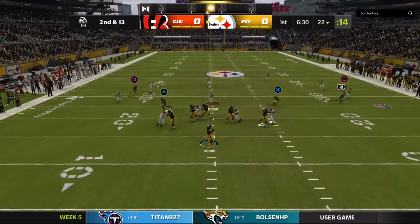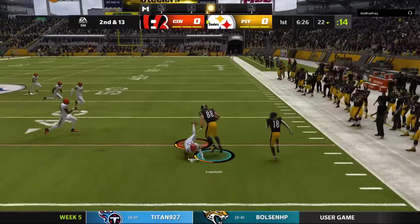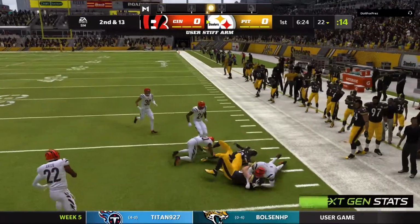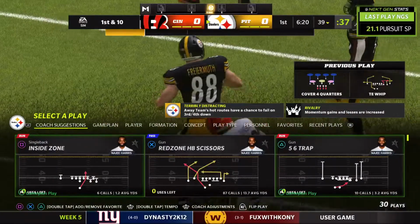From the gun, here's Tannehill. Open man, that's the tight end Freiermuth. And he gets this one just shy of the 40. They'll mark him down at the 39.